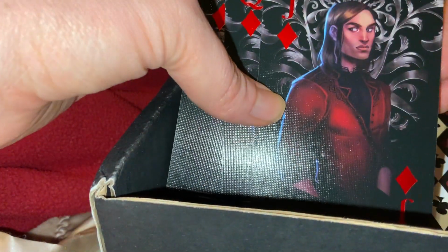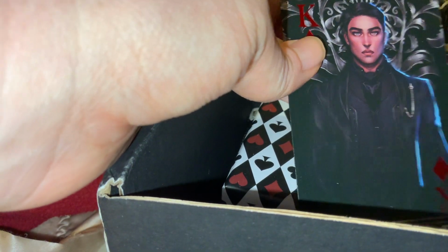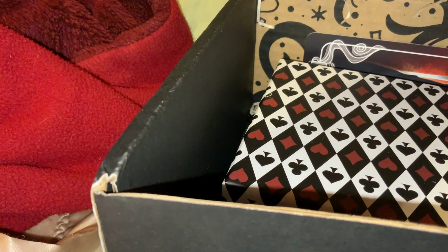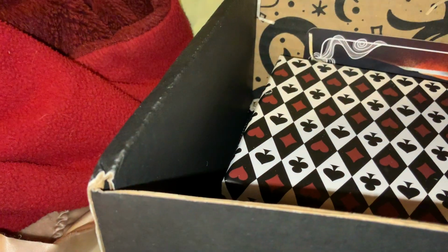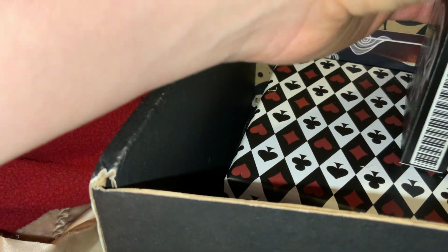Then we got, oh yeah, I dropped one. Then we got our Jack, our Queen, and our King. So yeah, I love those. They are gorgeous and kind of metallic-y. Reflective outside edges on the cards. And we're just going to put those back in here and then read what the back of the pack says. Hang on, can I get these in, please? Without damaging anything.